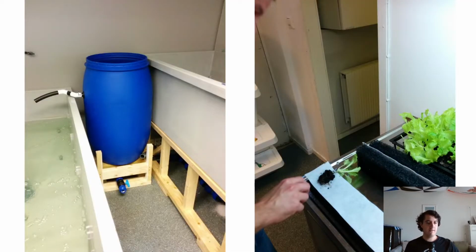Here's another angle. I think maybe it's actually still not connected to the RFF, but basically we're putting everything together and seeing, okay, we've designed it, we know it should work in theory. In practice, does it all fit together? And it did. And here on the right side, you can see we're trying to put seedlings on the towers to experiment with that.